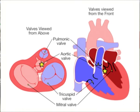The semilunar aortic valve is at the base of the aorta and is not attached to papillary muscles. This too has 3 cusps which close with the pressure of the blood flowing back from the aorta.